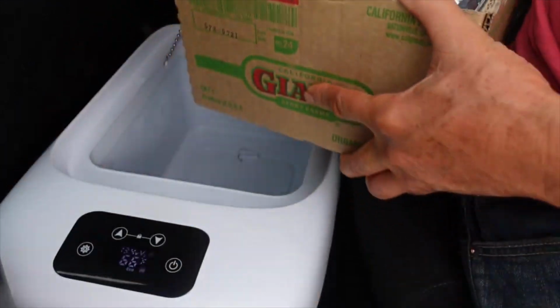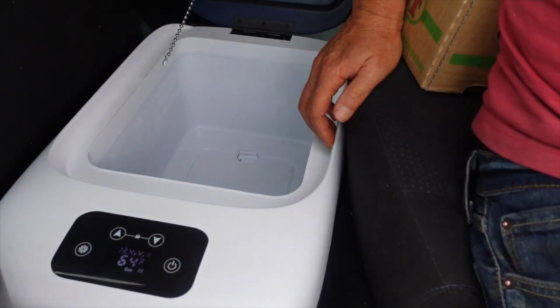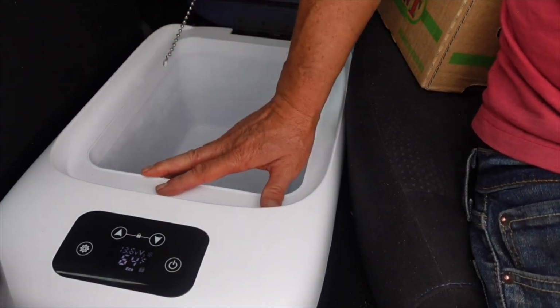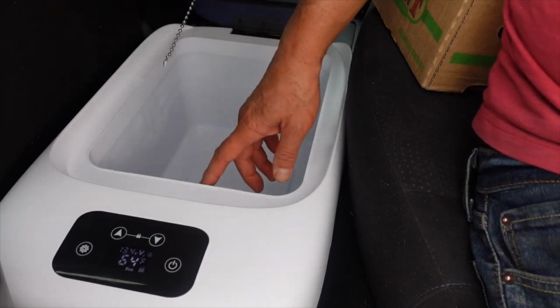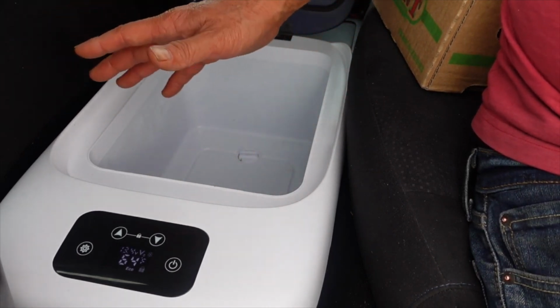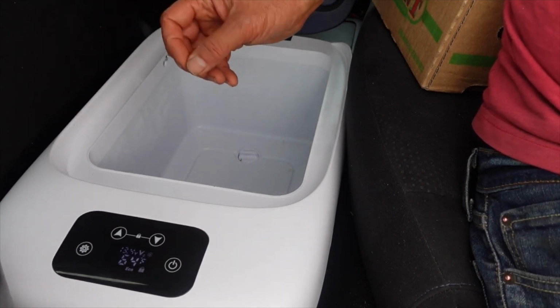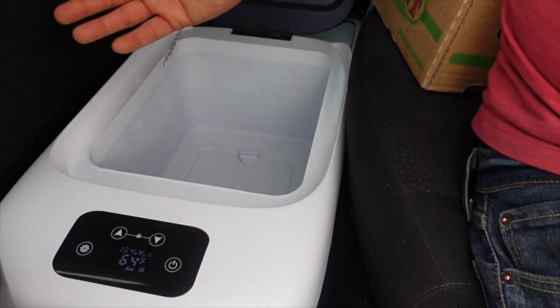So, you know, here's the thing, guys. This cooler will allow you to eat healthier on the road. You could save money because you could pre-make your food at home, keep it cold in your cooler while your cigarette lighter is turned on. Some cars keep the cigarette lighter on when you turn the car off and take the key out, and some cars will basically turn off the cigarette lighter when you take the key out.